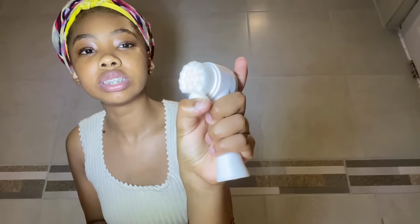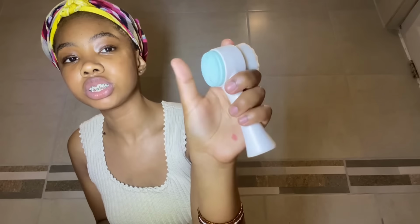And then I'm going to be using the glycerin soap. I threw the paper away because obviously when you open something, you throw the paper in the bin. So it's the glycerin soap from this Kim, the one that all the gals used. And then I'm just going to wash my face, and as I wash my face, I'm also using this scrubbing brush.